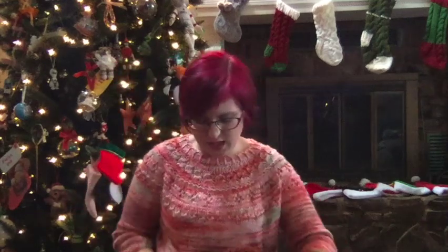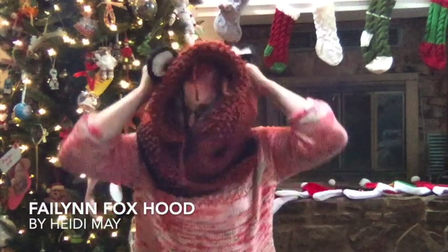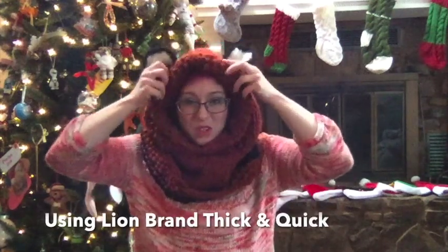The next finished object hasn't been blocked, and I know I showed it almost finished previously, and yes, I'm going to put it on and mess my hair up again, but that's all right. I have not trimmed the ends because I don't trim ends until after I've blocked. I like the yarn to really settle, but I did what I talked about and sewed down more of around the face, instead of just tacking it in one place like the pattern calls for, and then I aggressively pinched and sewed down the fox ears.